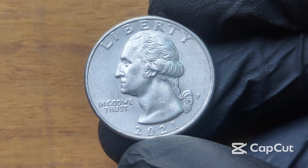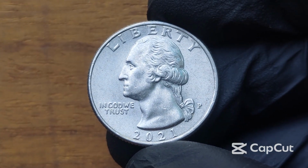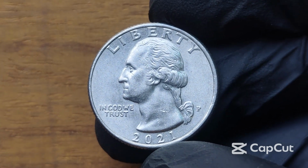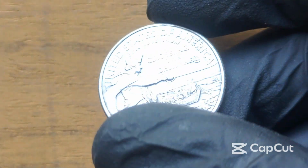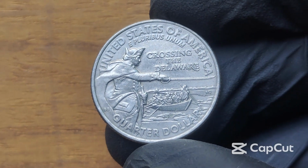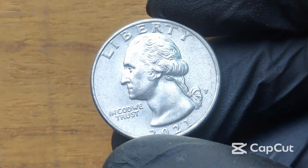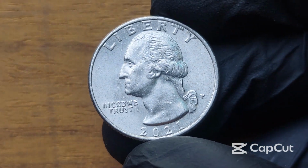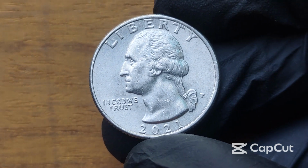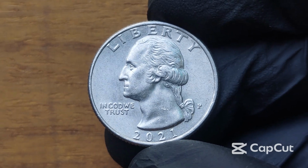Now let's talk value. Most 2021 quarters are worth, well, 25 cents. But not all are created equal. One very specific version of the 2021 P quarter has been reportedly auctioned or valued at $1.5 million, due to a combination of factors. A small batch had a double die reverse, where the image on the back appears slightly duplicated. This coin was graded a perfect MS 70 by the Professional Coin Grading Service, PCGS, meaning it has zero flaws even under magnification. Only one or two coins with these exact features are known, making it a true unicorn for collectors. When demand meets extreme rarity, prices skyrocket.